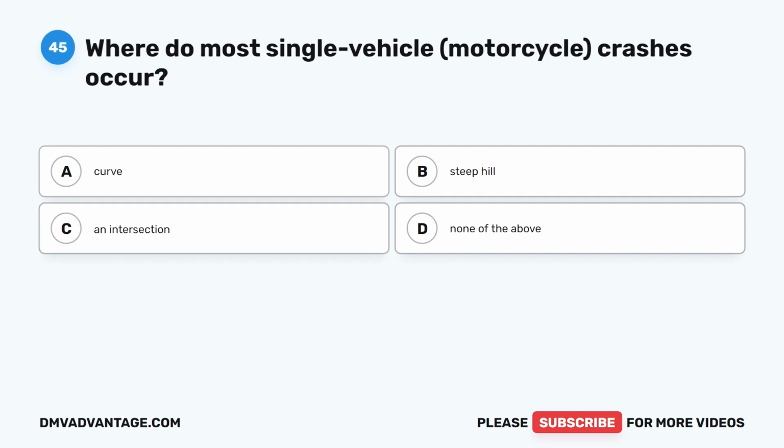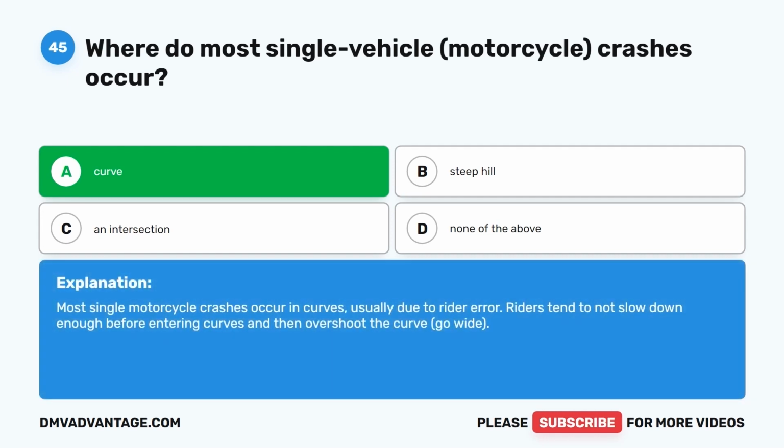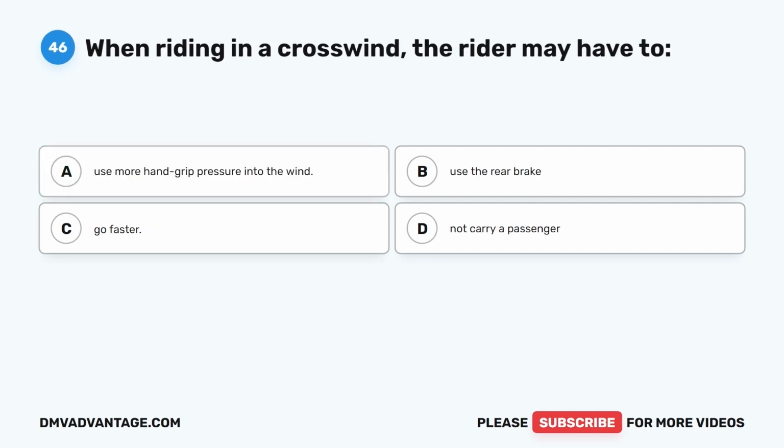Question 45. Where do most single-vehicle motorcycle crashes occur? A. Curve. B. Steep hill. C. An intersection. D. None of the above. The correct answer is A. Curve. Most single motorcycle crashes occur in curves, usually due to rider error. Riders tend to not slow down enough before entering curves and then overshoot the curve and go wide.